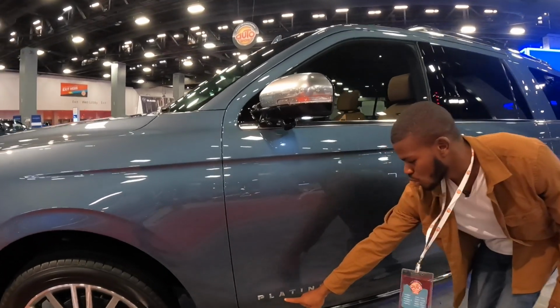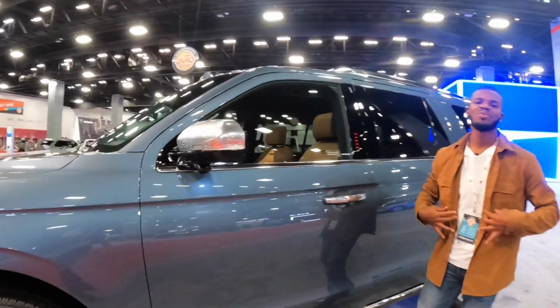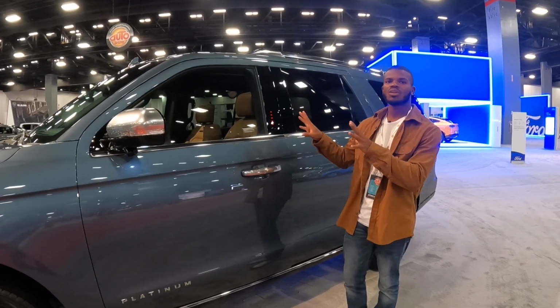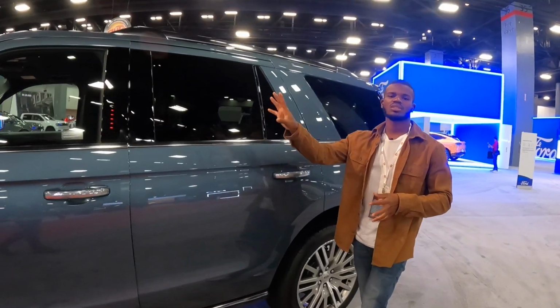There's the Platinum name here at the lower part of the door panel, as you guys can see. Really nice touch. And my model here does come equipped with these actual running boards. I spoke to a Ford rep here and they said I cannot sit inside the interior, so unfortunately I can't show you guys how the infotainment system works, because he said this thing does have over $500,000 of hand stitched material. So unfortunately Ford does not want anyone to sit in the new refreshed Expedition here.